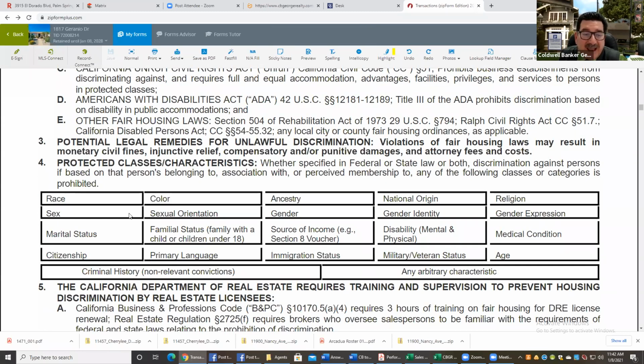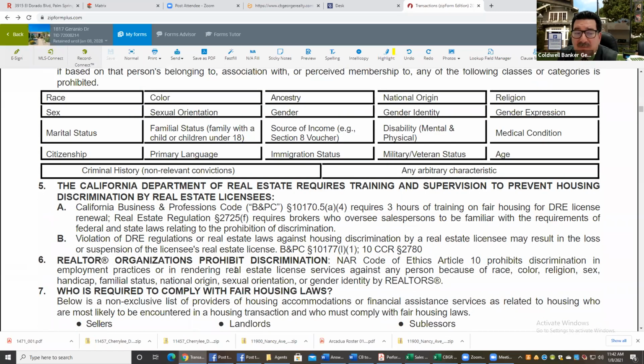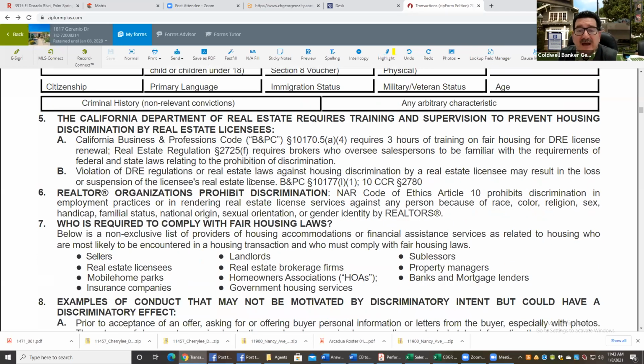Do not discriminate against race, color, sex, sexual orientation, marital status, familial status, citizenship, primary language, ancestry, gender, source of income, immigration status, national origin, disability, military status, religion, medical condition, age, any arbitrary characteristics, or criminal history. It could be somebody who went to jail, is already out of jail, and wants to buy a house. They have the money and a job and they're already okay. But they went to jail. Oh, they do have a criminal record, but they should deserve to own a home, okay? So you have to follow the law.